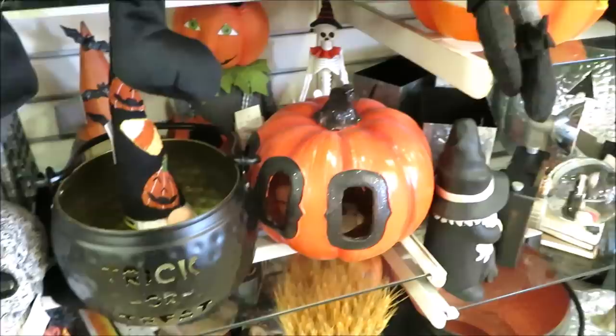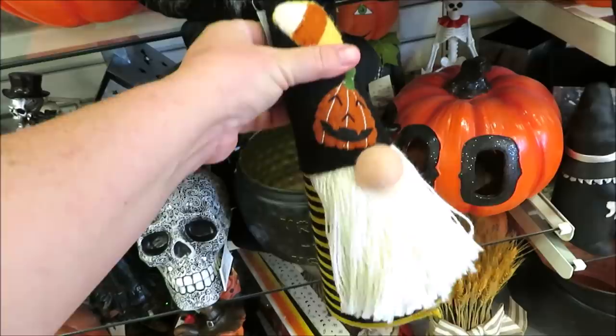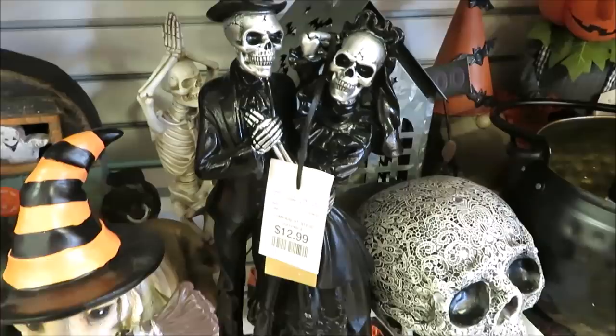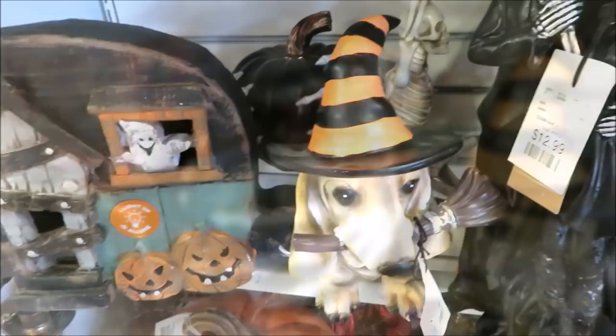Here's another little gnome. I think this one is new this year. Got the candy corn on his hat. He is $9.99. For $9.99, they have a really pretty lace skull. There are a few gems on that as well. They have the dancing skeleton couple for $12.99. And then this super cute little dog ready for Halloween for $12.99. Next to that, they have this trailer.